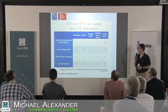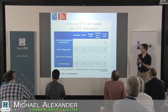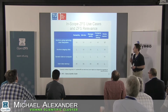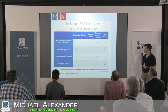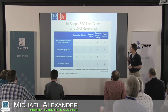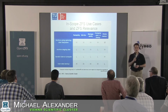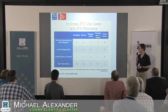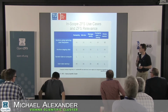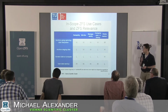Now the use cases we look at here for BeeGFS are scoped around archiving and user data backup, and there are some priorities in terms of what we look at. This is not necessarily a weighted list, but reliability is really on top. With these use cases, performance is not the top priority at all. It's got to be reliable, stable, and nicely manageable, and so on.